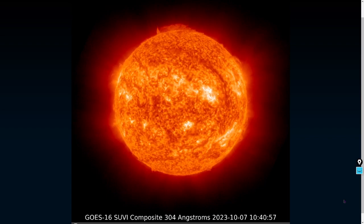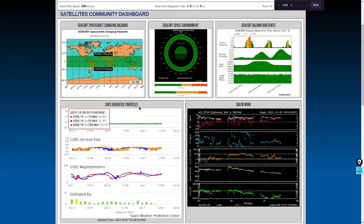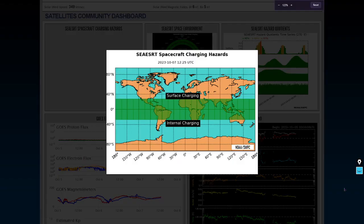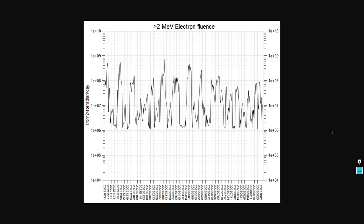And let's go to bonus features. Bonus features start out with satellite charging hazards. We ain't got none. It's clear skies for satellites at the moment. No surface or internal charging hazards currently. GOES electron flux here is just in the normal operating range. You don't see it cratered as if you were seeing a coronal mass ejection or coronal hole high-speed stream impact. We ain't got that. The GOES electron flux is just in a normal moderate range. There's the 1-year graph to contextualize it. You can see it's right in the middle of the range there.